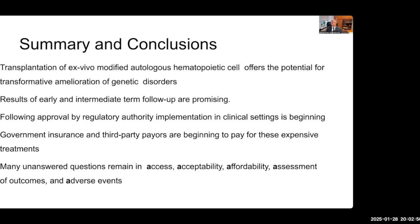I will summarize that transplantation of ex vivo modified autologous hematopoietic stem cell offers a potential for transformative amelioration of genetic disorders. Results of early and intermediate term follow-up are promising. Following the approval by regulatory authority, implementation in clinical settings is beginning. This is a very exciting time.